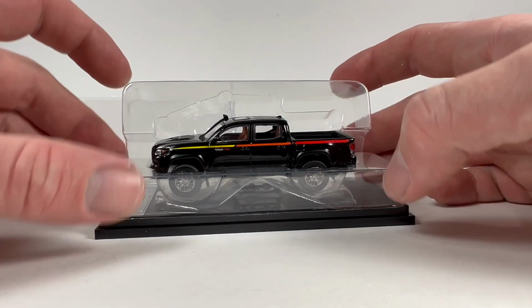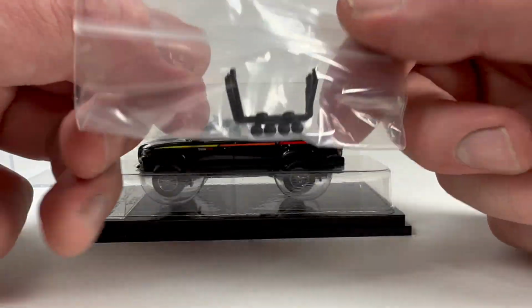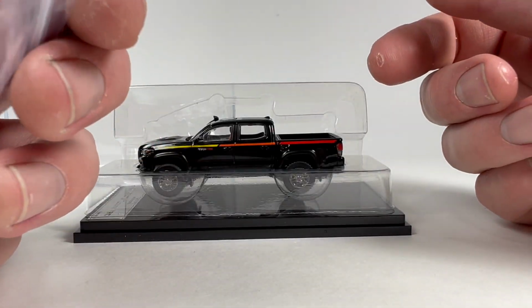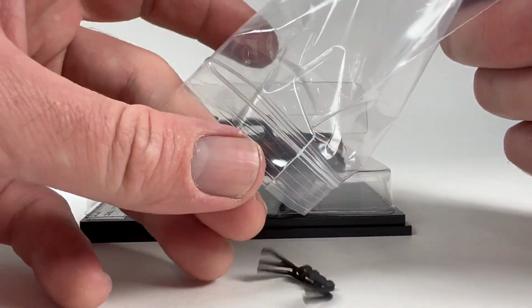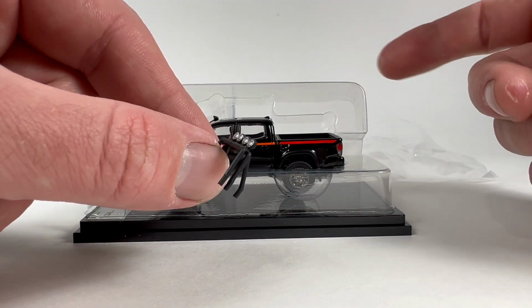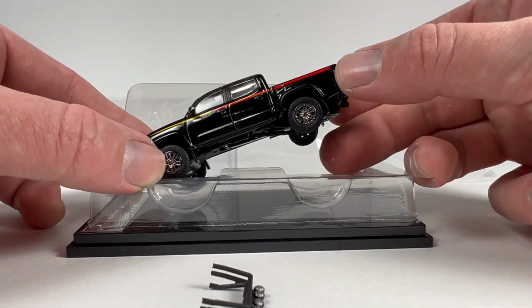It looks like we have an accessory to the vehicle, which is the lights for up top and the roll bar thingy on top. I don't know what the correct terminology for that is. We'll open that up though. If it's easily attachable, we will attach it, and then I will immediately take it off because I'm going to put this probably back in the package. It's how it's going to get stored.